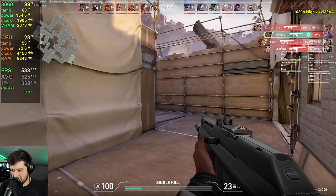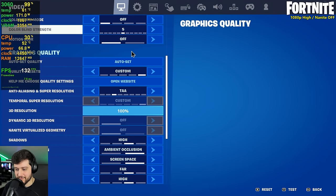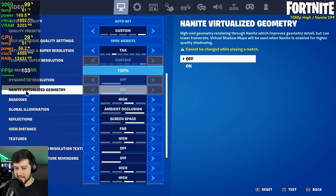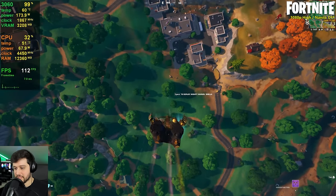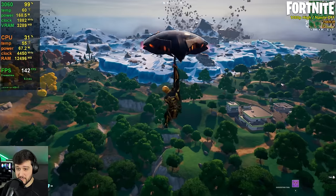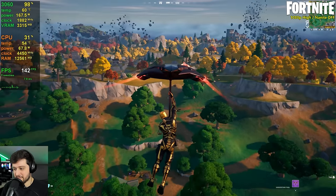The randomest ever. Next is Fortnite Battle Royale at 1080p using DirectX 12 using the high settings, 100% resolution scale. But I did disable the Nanite virtualized geometry, which enables the Lumen stuff over here, which is actually ray tracing, and that just wrecks FPS completely. So I suggest you do the same if you're running a 3060 or pretty much every other GPU out there, because it's just not worth the performance penalty, you know?